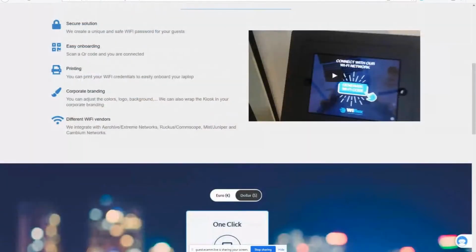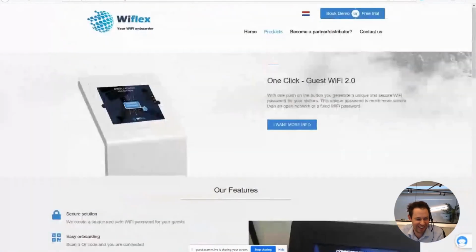So do we need to say all the prices? No, that gives us an idea. That's good. If people want to know more, I'm sure they can go to the website. And what is the website, just so if people want to visit it right now? Wiflex.eu. Okay. And I guess we didn't talk about the pricing, which you just showed, but for the people listening, I should have mentioned that.